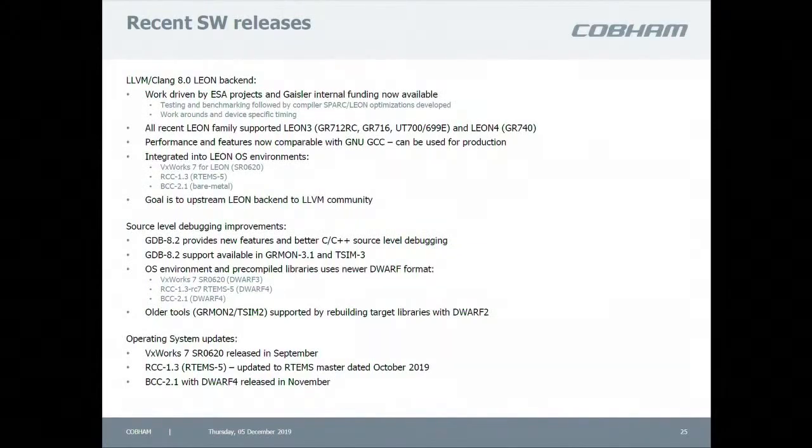This is my last slide. There are some other updates on the software environment that I want to mention. We have worked quite a lot with the LLVM support throughout the last 2 years. We have had 3 different ESA activities on it, and we've invested some time ourselves, of course. So last year, I think I presented that at the Flight Software Workshop, and now it's not based on the master branch of LLVM, but on a stable branch, version 8. So we have undergone all the testing, and we also added the UT700 support this year, and some additional optimizations from when I presented last year. So we now consider that ready for production.